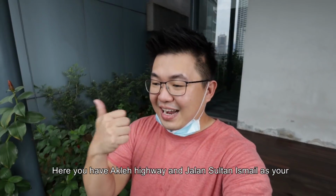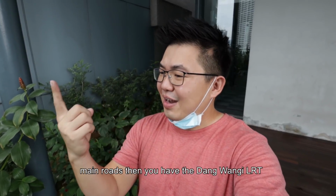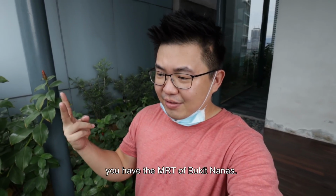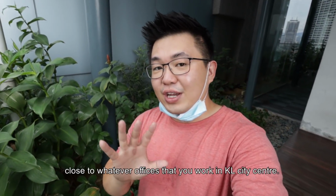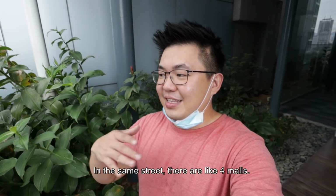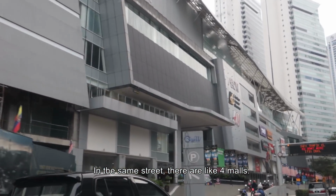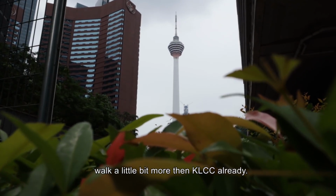Here you have the Akle, you have Jalan Sultan Ismail as your main roads. Then you have the Dang Wangi LRT, you have the MRT of Bukit Nanas. Then this building really just puts you very close to whatever offices that you work in KL City Centre. In the same road already, there's like 4 malls. You have the Quill Mall, Maju Mall, Pavilion. Walk a little bit more, then you have KLCC already.